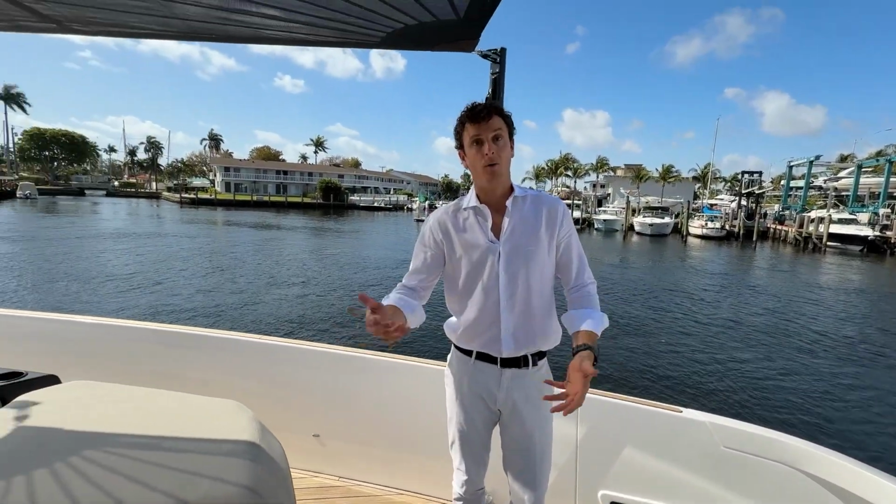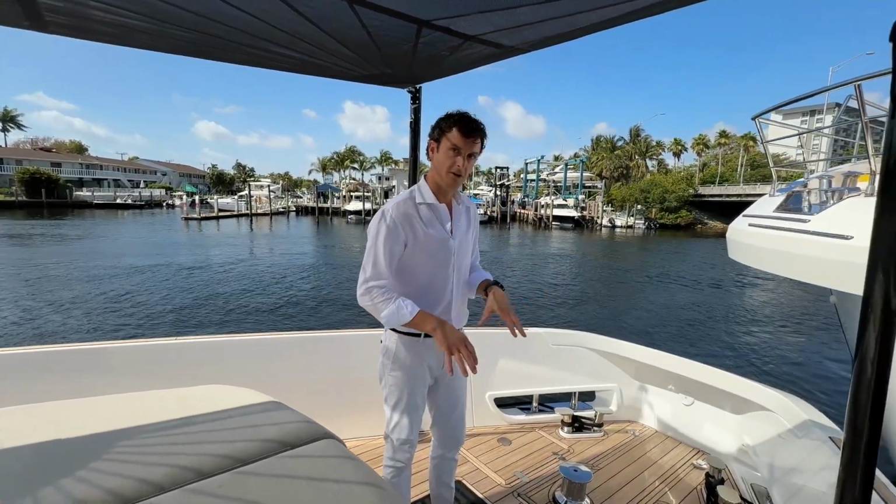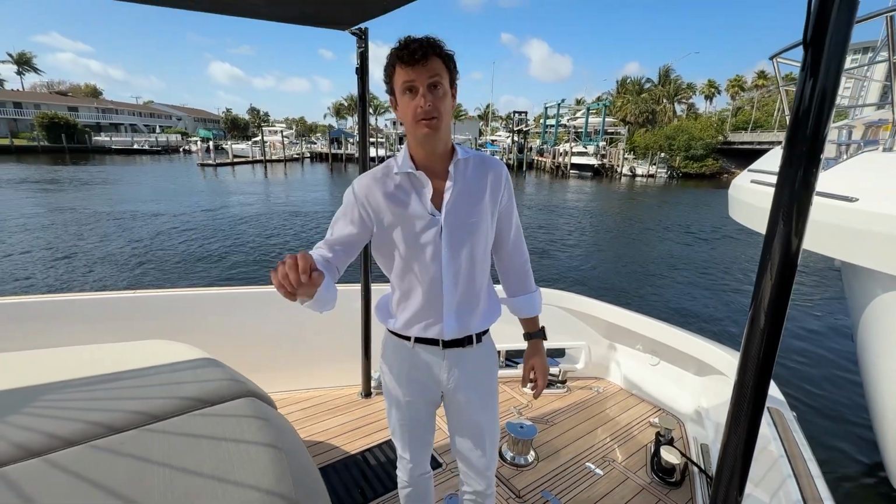So we're here. I would like to finish the exteriors first. So we'll look at the crew quarter later. The crew quarter is located underneath my feet right now. We'll take a look at it later, but let's take a look at the flybridge.